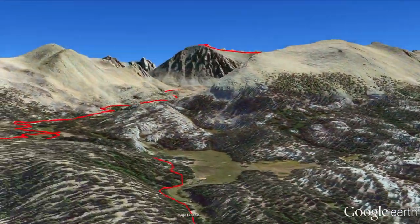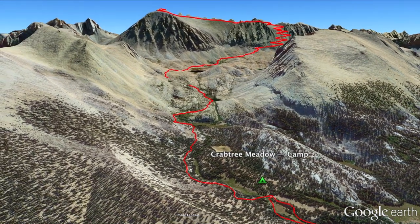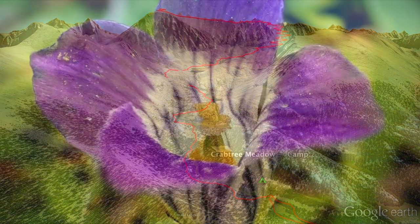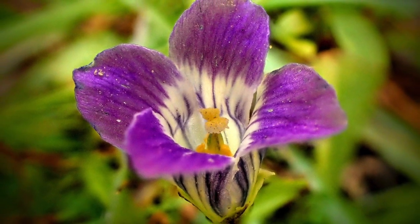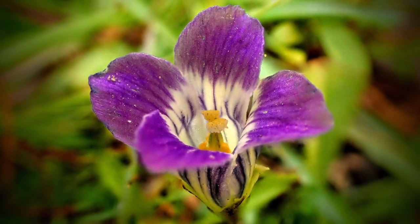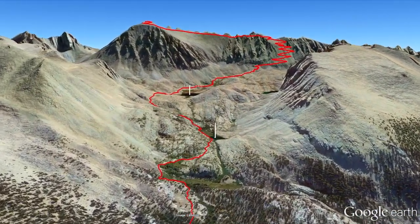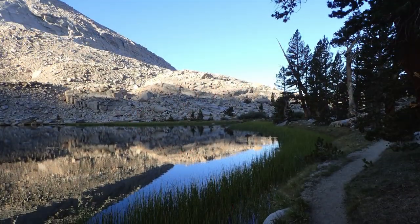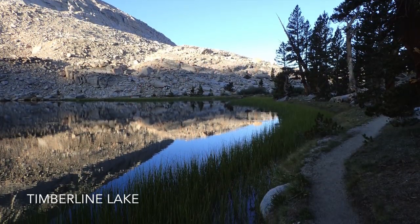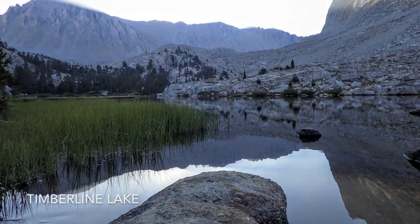I used Upper Crabtree Meadow as my Mount Whitney base camp for the 16-mile round-trip summit climb. Around sunrise on my third day, I secured camp and left with only a lightweight day pack, carrying some food, water, my first aid kit, and a few extra warm clothes in case I would need them.